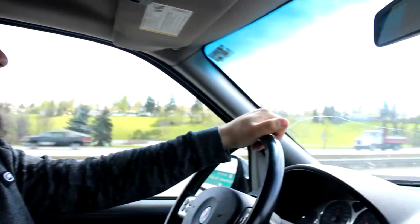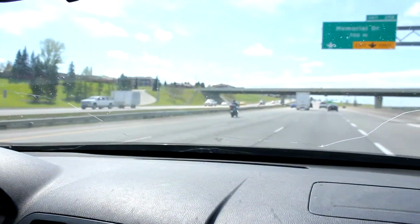I don't know where we're going. You don't know where we're going? No idea. Well, I mean, I know what the place looks like. I know where it is. You just don't know how to get from point A to point B. Not on this road. I've never taken this road before to get to this place. So, I think we're going to go on a little adventure.